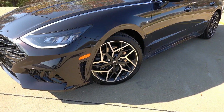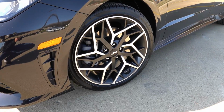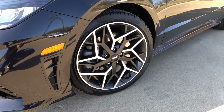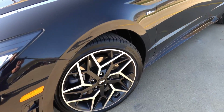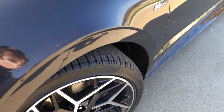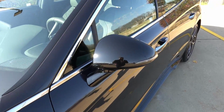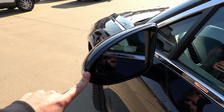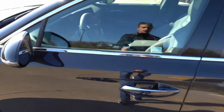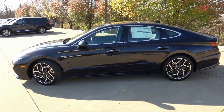Coming to the wheels and tires, these are unique 19-inch alloy wheels to the N-Line. They have a machine/satin black accent, and they are wrapped in 245/40 19-inch Pirelli all-season tires. So a pretty good all-season. N-Line badges on the front fenders. Gloss black mirror caps with turn signal integration. They are going to be heated and do have blind spot detection. Hyundai Digital Key on both front door handles. This is only compatible with Android devices.